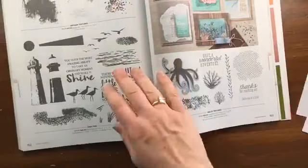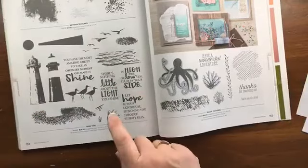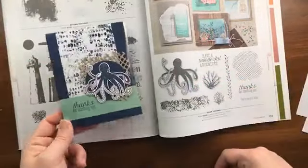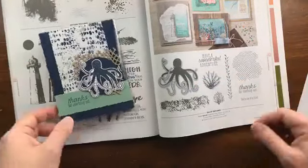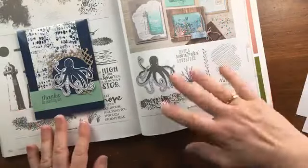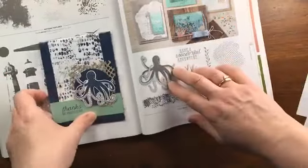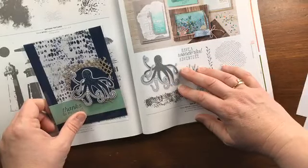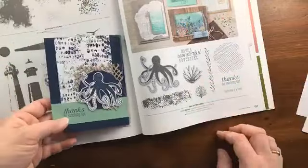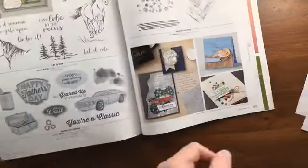I will correct myself here. All of these artisan textures, High Tide, Sea of Textures. I've made a lot of cards with this High Tide. I'm going to have to look up those photos and share them because I don't have the cards anymore. I gave them away. But here's one with the Sea of Textures and the octopus. This is a really great stamp set if you love nautical themes. This makes me think of that book, is it 20,000 Leagues Under the Sea? Did I get the number right? Really fun. Another good one for masculine stamp sets.